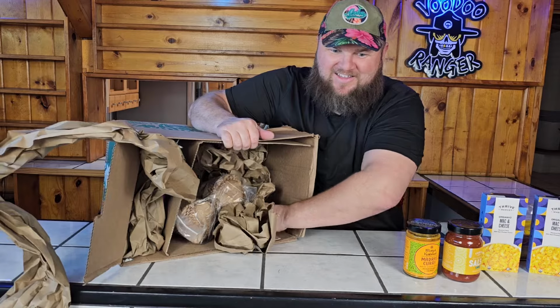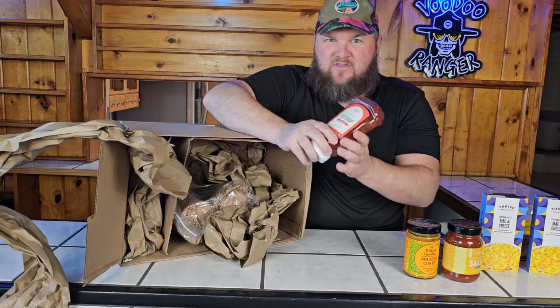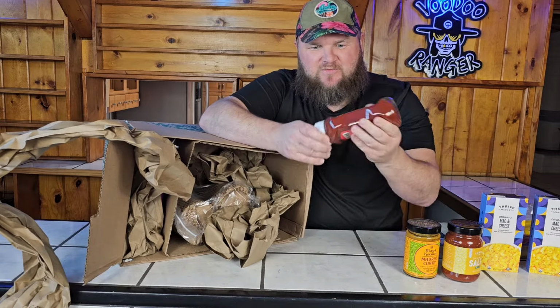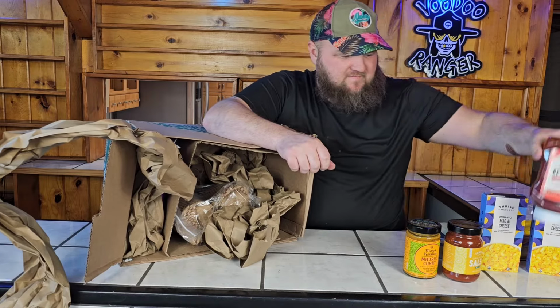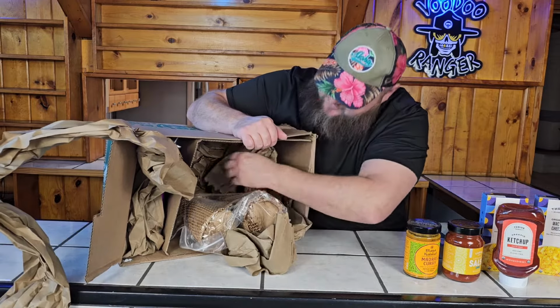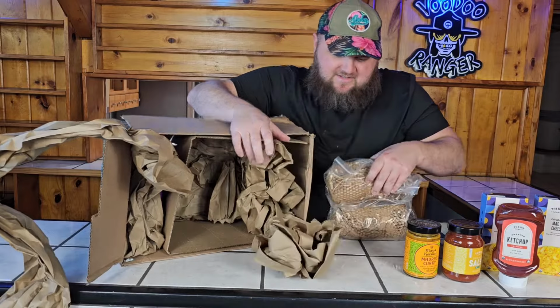Oh, something fun we got. We didn't have ketchup at the house. We ran out, so I ordered some Thrive organic ketchup. So we'll try this on some French fries or some chicken strips. We'll see if it's any good. Thrive brand. Next we got this stuff for our pasta dinner. We ordered a couple different pasta sauces.